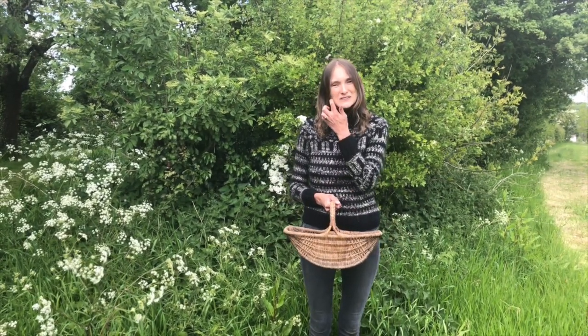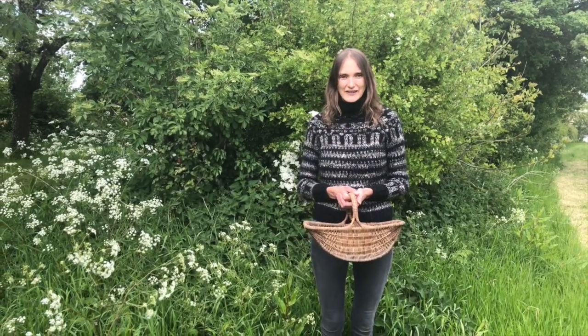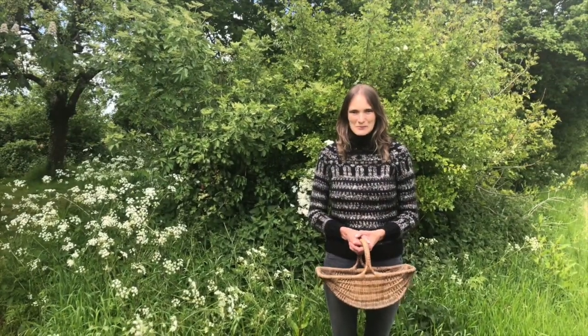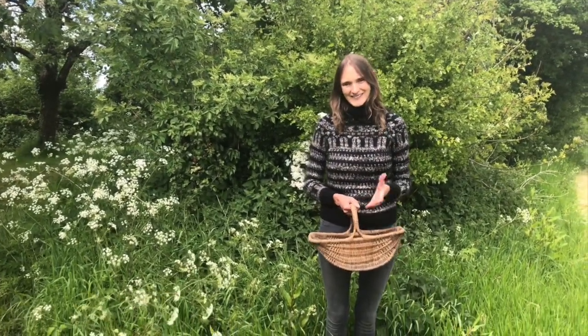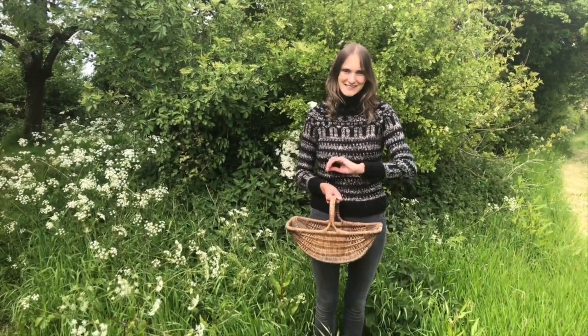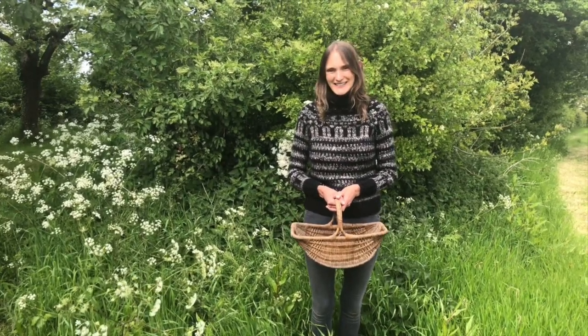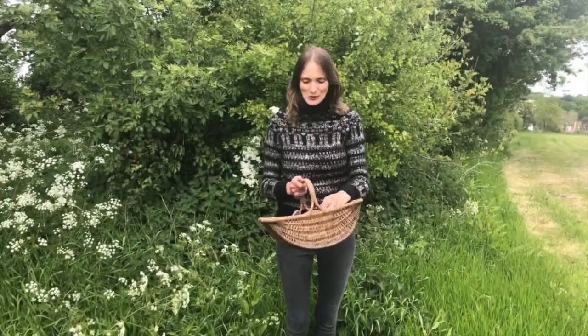Nettles support over 40 species of insects, so they're really, really valuable in that sense. And lastly, with nettles, it's important that you wear gloves because obviously you're going to get stung. I've seen some foragers just picking them. They've got the skills and the tactics to be able to pick them without, but I've never really fancied trying that myself. So I'm going to don my gloves.